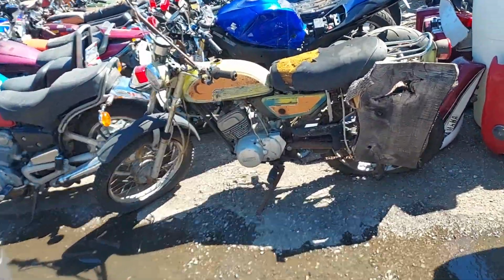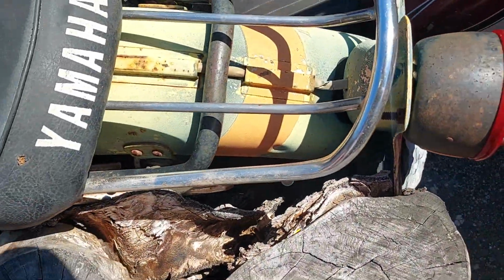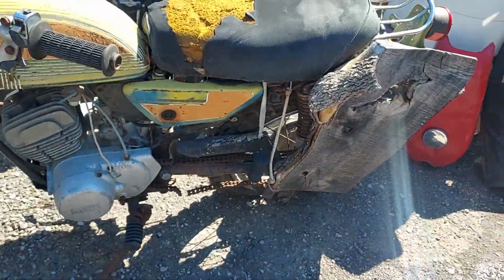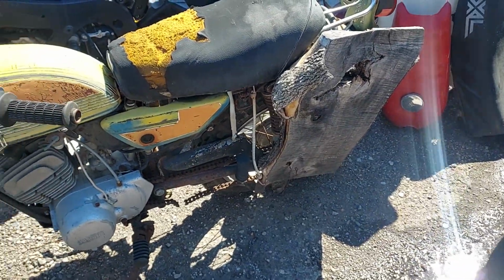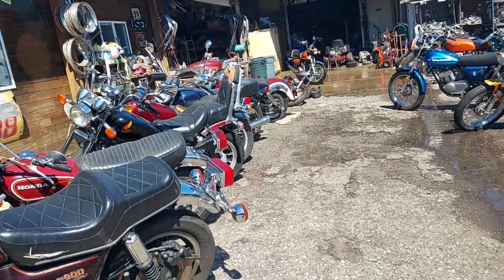Look at this bike. They had to cut the tree because this tree has grown through the bike. It's literally through the swing arm and the frame. That's how long that thing sat. Crazy. Stuff you see here is crazy.